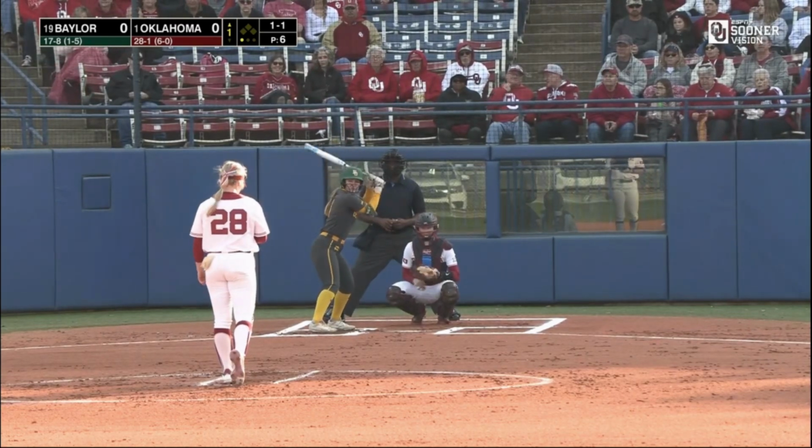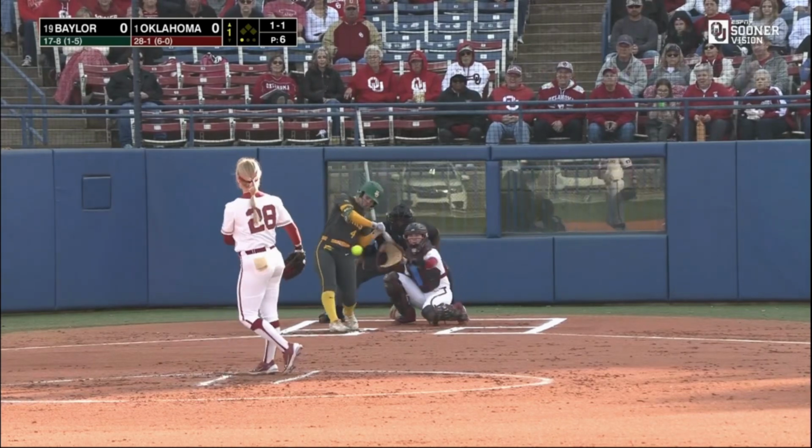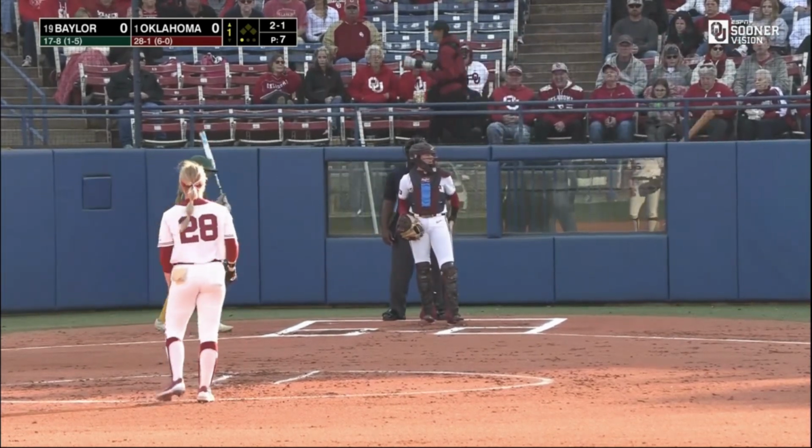DJ Sanchez, I'm Chris Plank. Shades start to creep across the infield. That pitch, 1-1, misses just up and in, 2-1. But you like that spot?